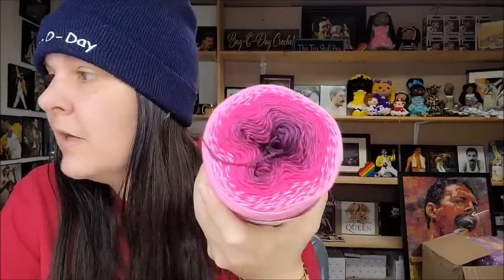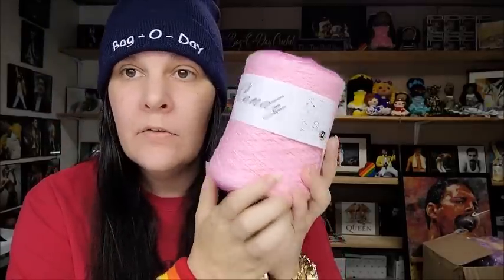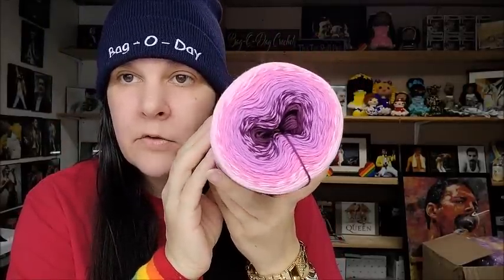You guys are probably like, gosh, too much. All right, this is the candy cake. Candy. This is pink again, pink and purple. Okay, this is color number 801. Sorry, the cotton cake was color number 320. The candy cake is color number 801, and it was 881, so probably about $8 US.